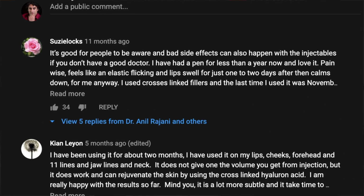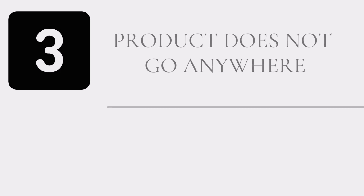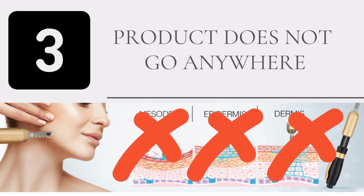But let's dive into the top 3 issues that can occur, so you go in wide-eyed and you know what you're going to get yourself into. So the number 3 problem is that the product doesn't go anywhere. The reason is the dermis is thick, and to get through it, the particle size of whatever you're putting in there needs to be 500 Daltons or less, or it could be lipophilic, and filler isn't.